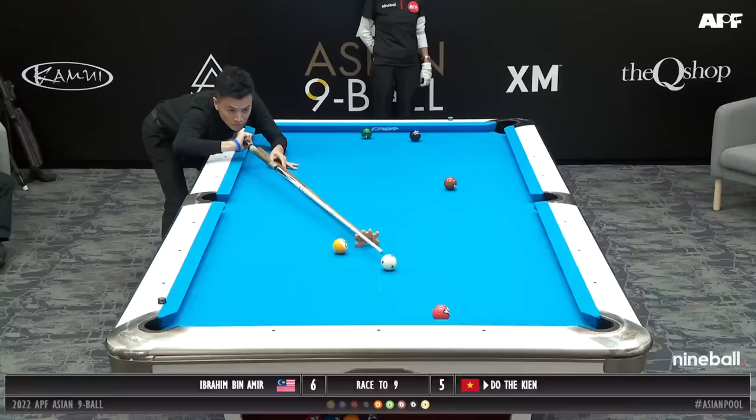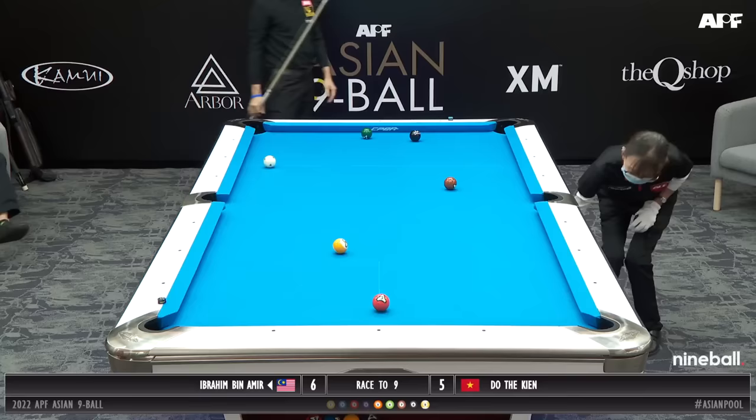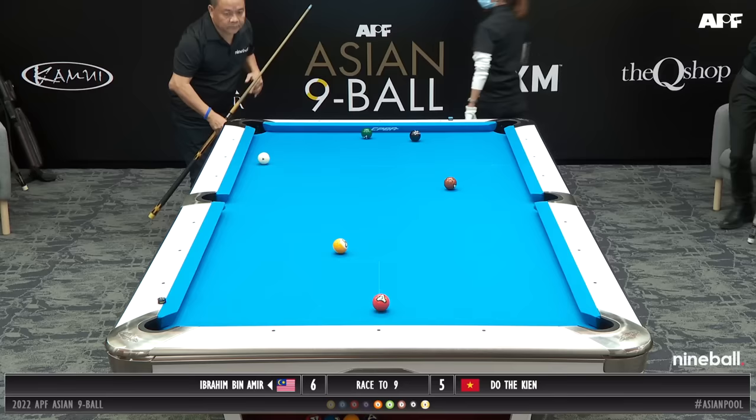He didn't like the attempt. He's going for another defense here. Trying to use the nine ball as a blocker, which he has got, but the one rail kick is really on here for Ibrahim. He can get in behind this ball, leave the cue ball at the bottom, and just get that five ball moving up towards the top.